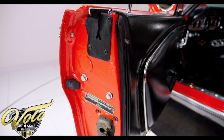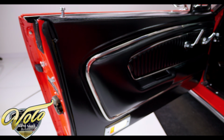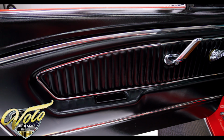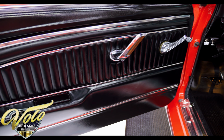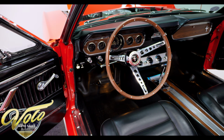You can see the jams are nice and tidy, clean. It says the deluxe pony interior, so that includes the molded door panels, and you can notice the interior lights are working on the doors. It has the knife handle door openers. They're new, and so are the window cranks.